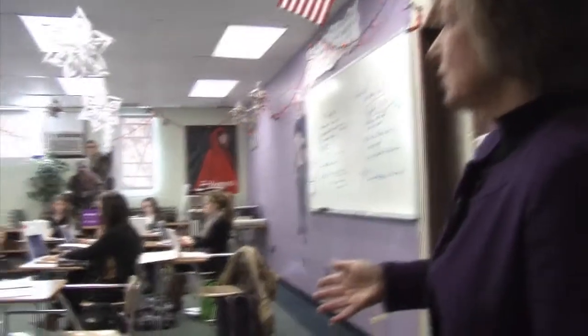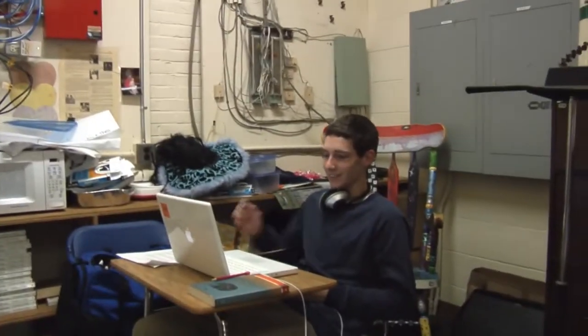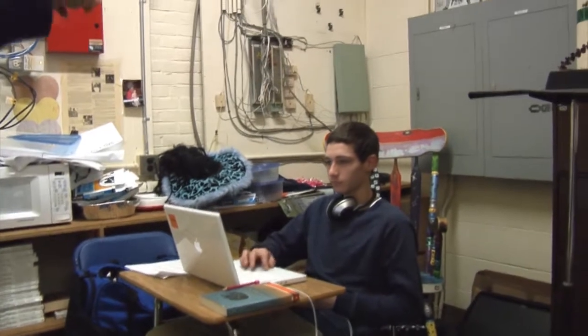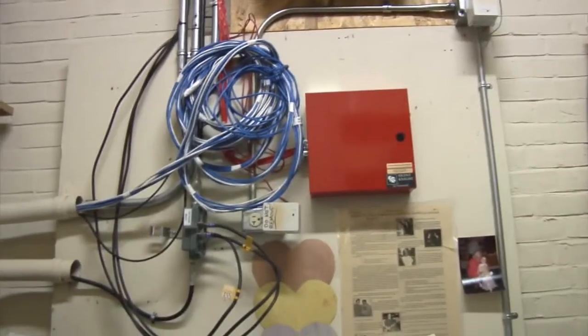This is one of our English classrooms, and if you come in here around the corner, there's a closet. We don't put students in the closet. Sometimes they like to go in the closet to do their work quietly. What I wanted to point out on the wall, you'll see some of the electrical equipment that often needs servicing for this part of the building.